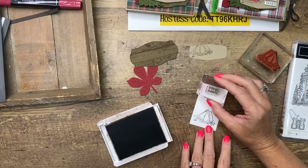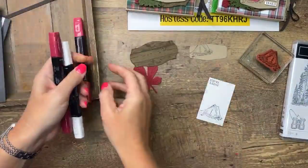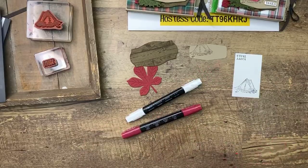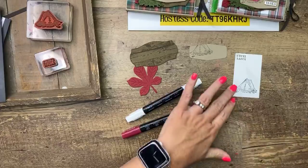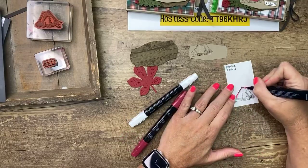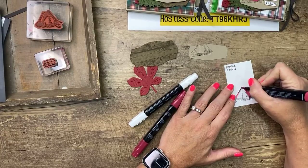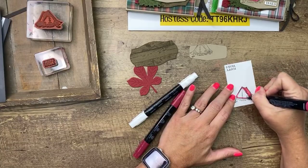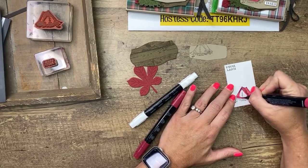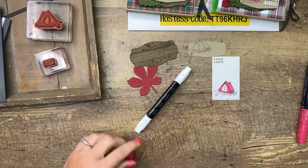All right, now I'm going to stamp the sentiment right here on the corner in Soft Suede, because we're going to cut that out. Okay, Cherry Cobbler. Now, I saw a tent on Pinterest that was colored beautifully, and she had colored it so that it looked like it was glowing from the inside, like there was a light on the inside. So that's what I'm going to go for. I'm going to do Cherry Cobbler light all around the edges. I'm going to leave that center white until the very end, because I'm going to put several layers of color on here. Okay, so we'll go like this, around the door where the light would be glowing. Let's do kind of an oval like that. Then I'm going to get the dark Cherry Cobbler.